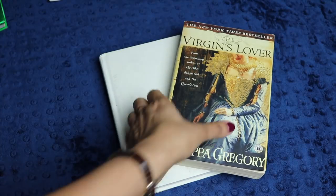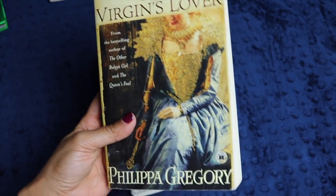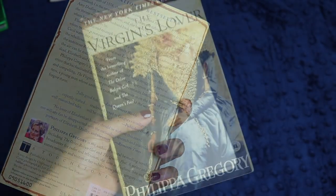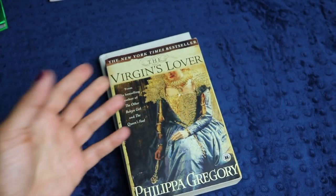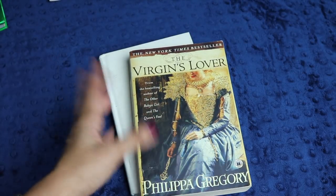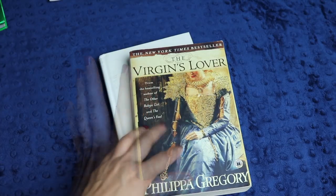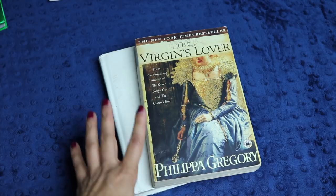Two books that I got for myself included a Philippa Gregory one, The Virgin's Lover, and it's basically about Queen Elizabeth. I love everything about Queen Elizabeth. I'm listening to, I think, an Audible autobiography right now, and it's over 25 hours or something. It's just super interesting. But I've always liked Philippa Gregory. She's not very historically accurate, but it's a really fun, easy read.